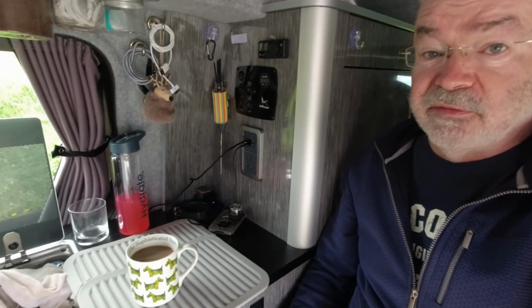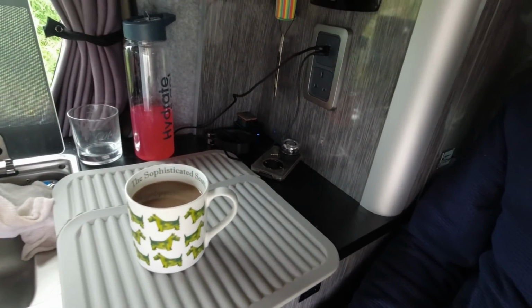Just having a quick cuppa before we head off to Dunvegan Castle and Gardens. We booked the tickets online yesterday, so that's something that we're quite looking forward to. And I'm also taking the opportunity to charge up a few things while I can in the van.